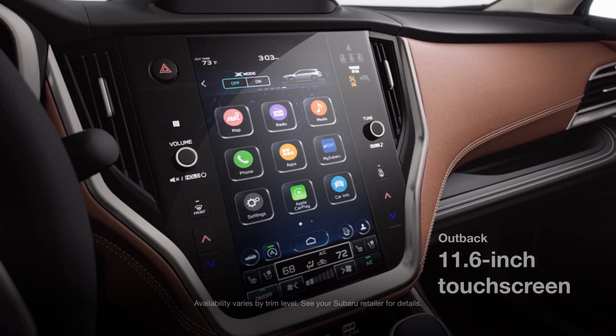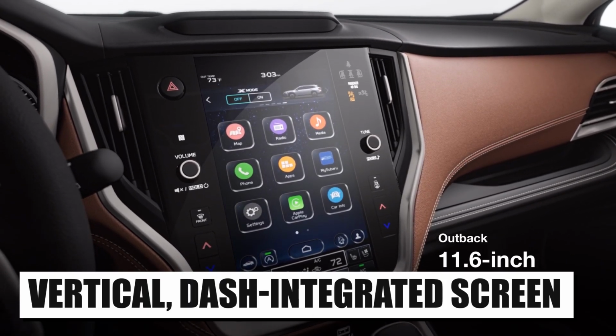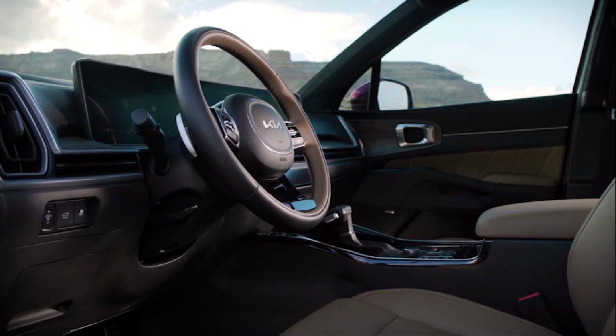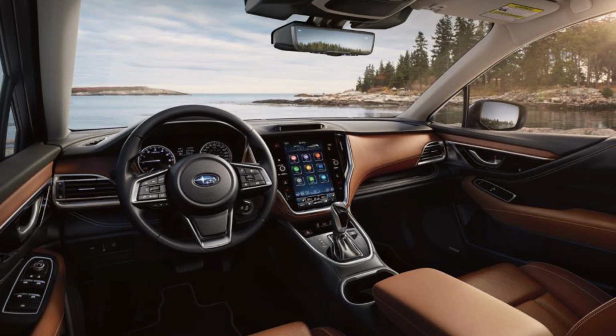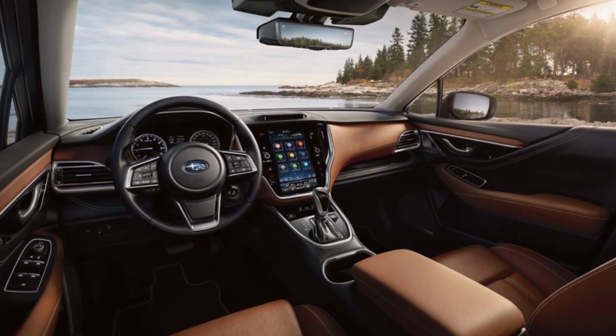Unfortunately, the interior layout is a bit dated, especially with that vertical dash-integrated screen, and we would have liked physical AC commands instead of a touchscreen. But hey, most of its competition has also transitioned to this kind of design. Plus, it's only logical that the interior looks dated. It came out nigh on 6 years ago.